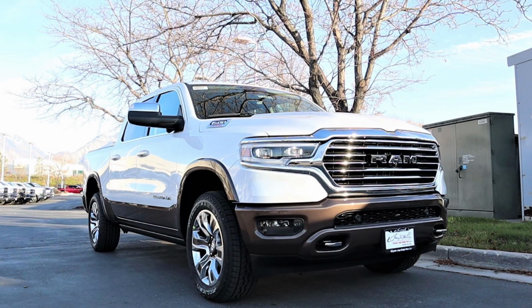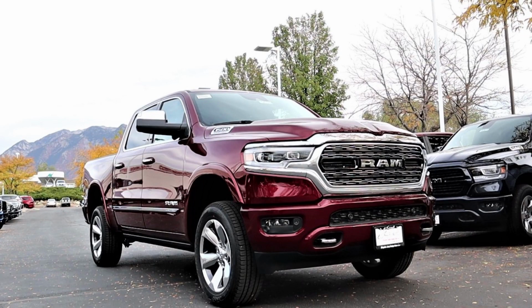Now, above all of that, we have the Longhorn package, which is your Western themed luxury truck. So think of top of the line luxury, but with a Western theme. So you get a more Western themed interior, usually brown interior with most of them. They do have a couple different colors you can switch through with the interior, but just think brown interior with brown wood trim, and you get a lot of the premium luxury features as standard, but you don't get as many as the next package, which is the Limited. The Limited is the top of the line luxury package.